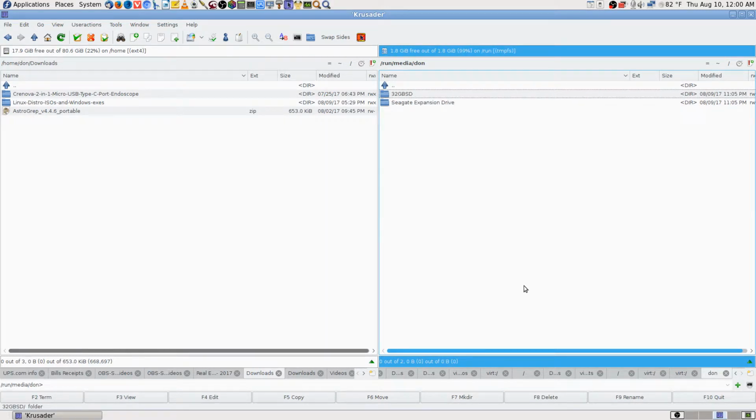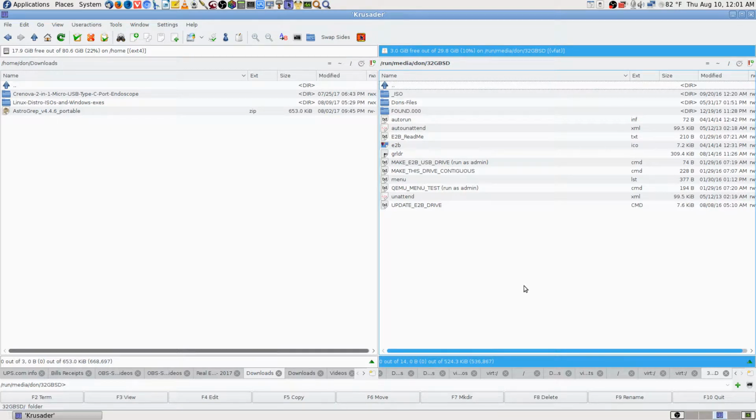That's the 32 gigabyte SD card, and then that's my Seagate Expansion drive that I have a lot of my stuff on. My older backups are all on my old machine, which has 4 hard drives in it. Still doesn't have that much space. It has about, I don't know, 2 or 3 gigabytes of space.